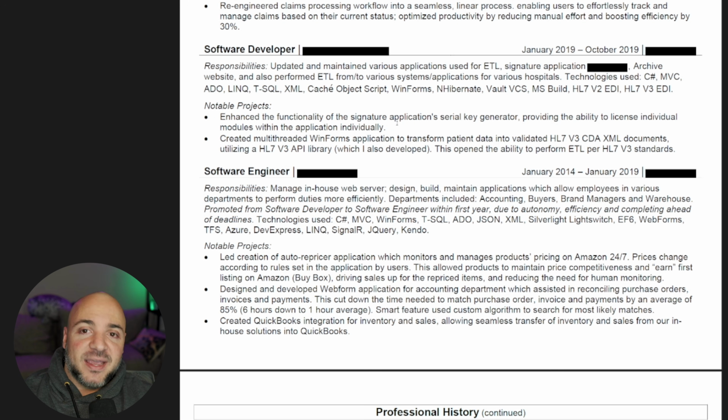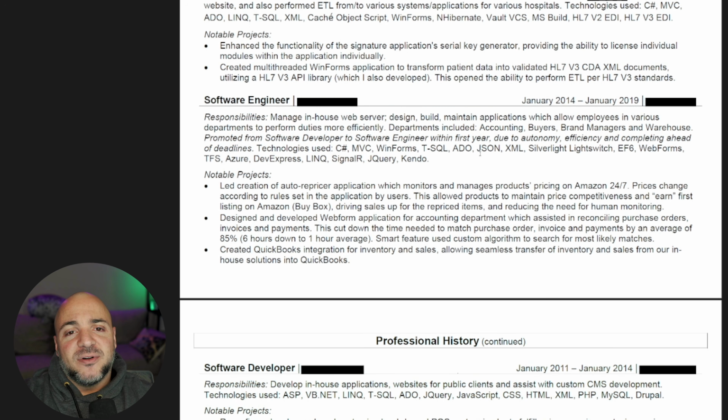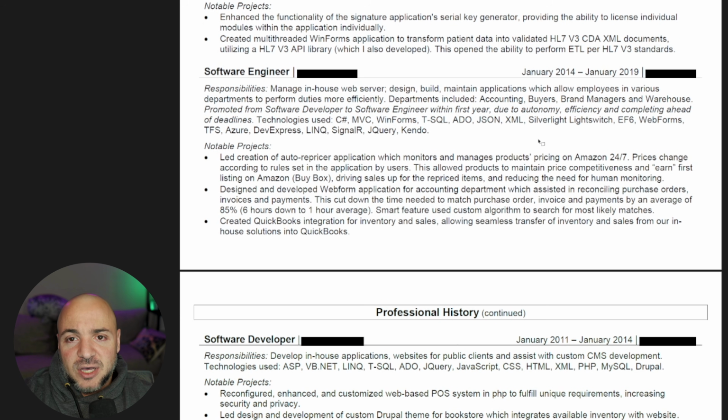So that's my feedback in this particular section. It could be great work experience. It's just hard for me to tell. Next one is manage in-house web server design, build, and maintain applications, which allow employees in various departments to perform duties. And then they talk about the departments included.